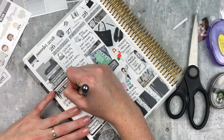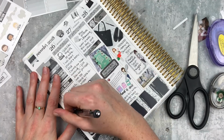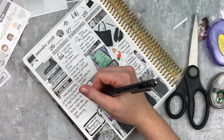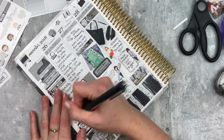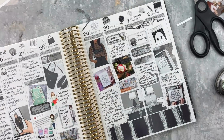So above that, I put, I was definitely feeling my seasonal depression, but I have a plan to better cope this year. Eating well, exercising, journaling, taking breaks, and caring for me. And just making that a priority. So it's important. Take care of yourself this holiday season. And I think that is everything for this spread.